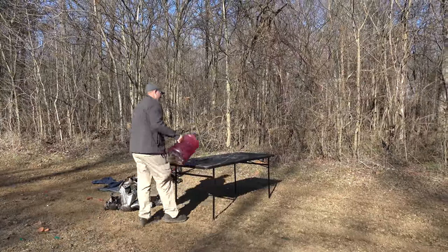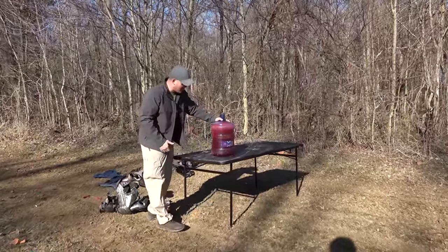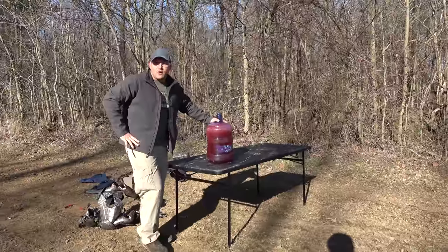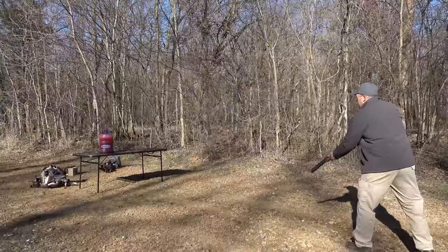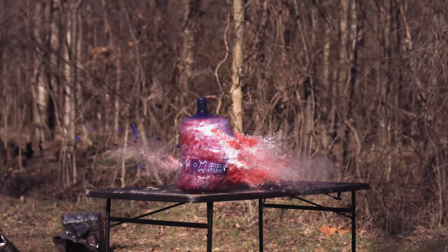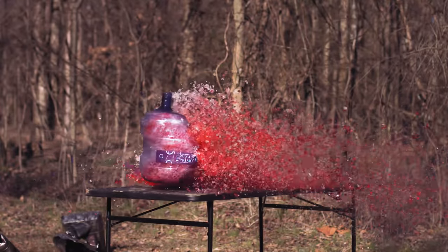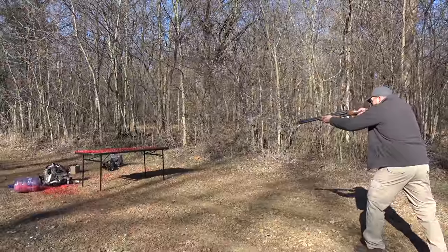So, I have this 5-gallon jug full of Jell-O, but I've left it out here all week, and it's like 20 degrees, so it's pretty frozen. Oh, wow! I got 2 more rounds.